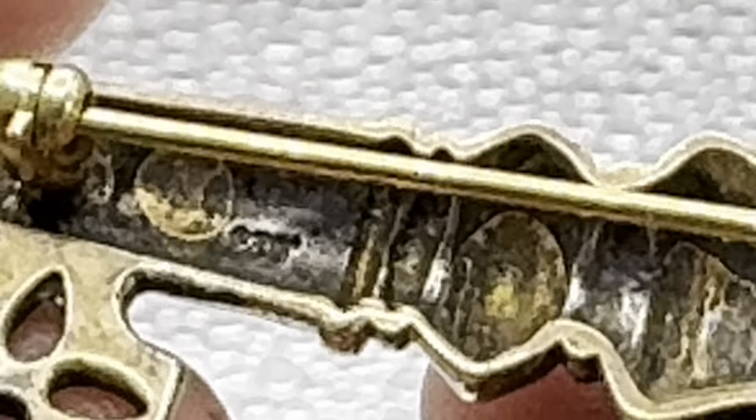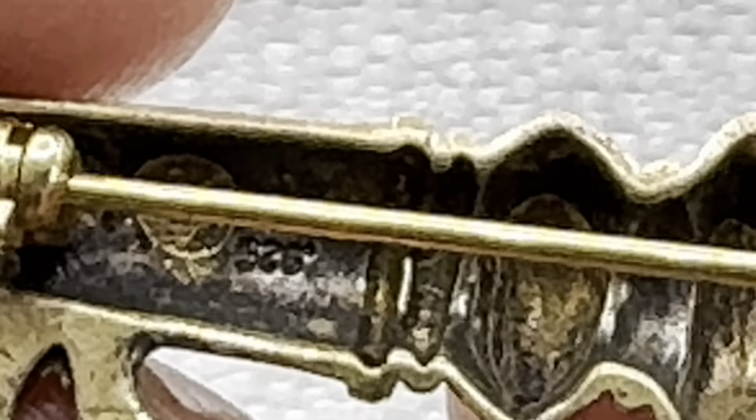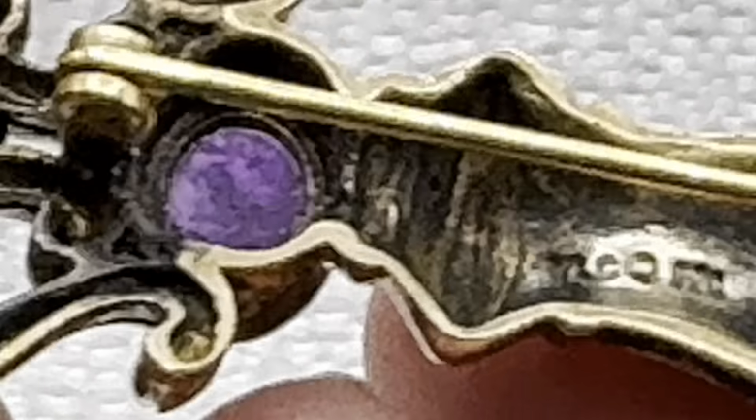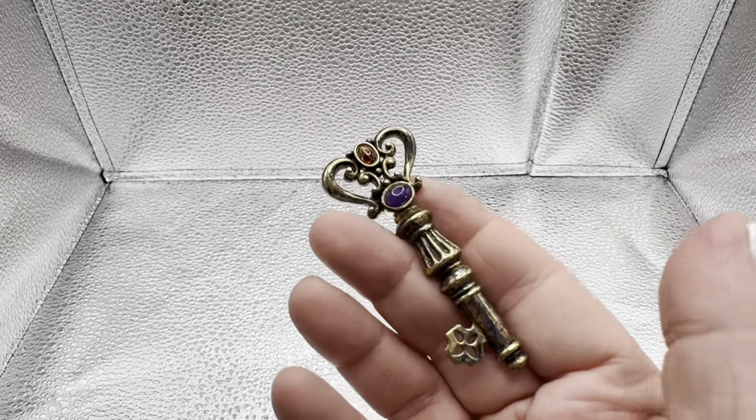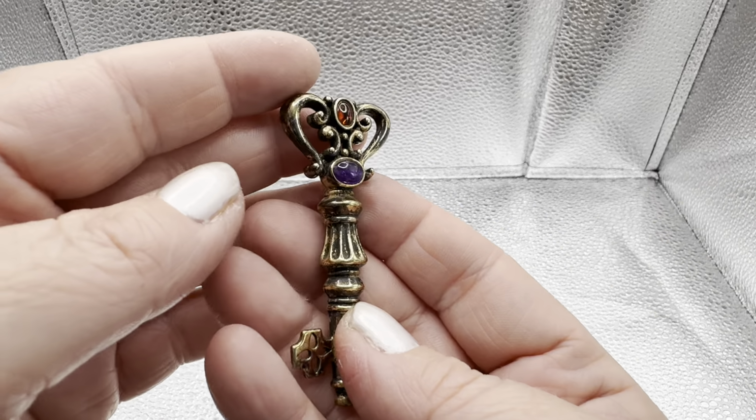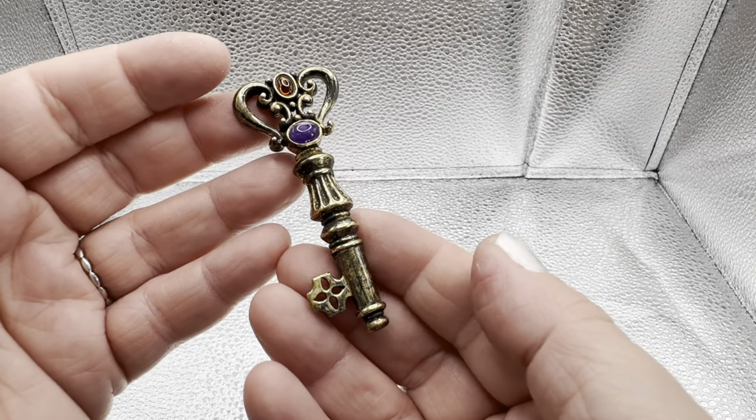Down here it says 925, right? Let's look at it. Yeah, it's 925 upside down. And is this Tasco maybe? No, there's a VLCO. I think it's a company. Okay, this is at least like a 3-inch pin. It's sterling silver. I think it's vermeil. It is 2 3/4. Amethyst and a garnet. It's a nice key. Okay.